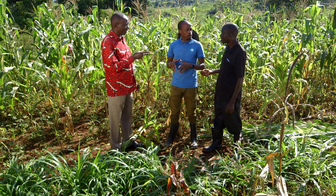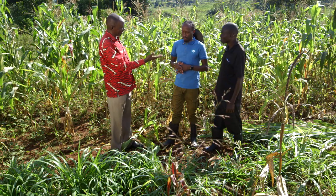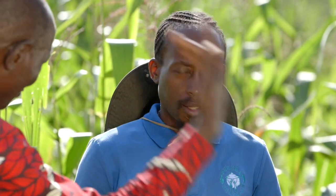How much did you buy that? I bought it at 60,000. And how many times did you spray? Two. How many liters? 1 liter. So if you are using 1 liter and you're spraying at 60,000, plus the labor of 2-3 times. Actually, this farmer has sprayed twice, but others even spray 4 times. So that cost is very high.